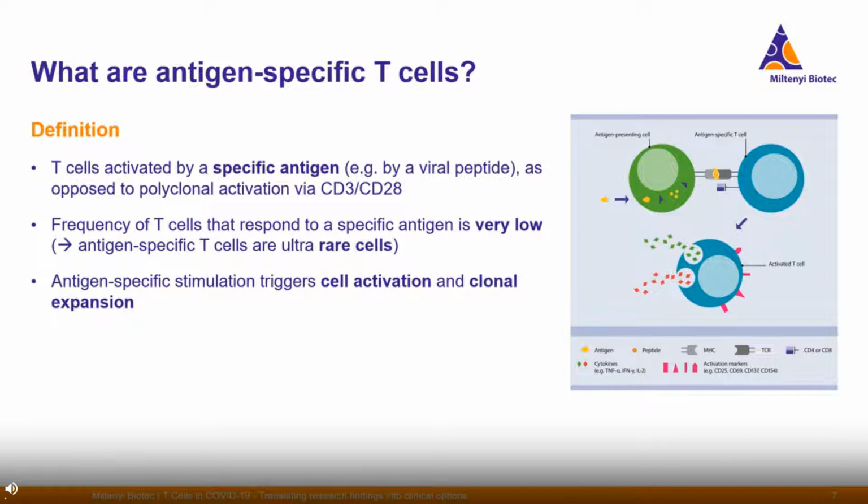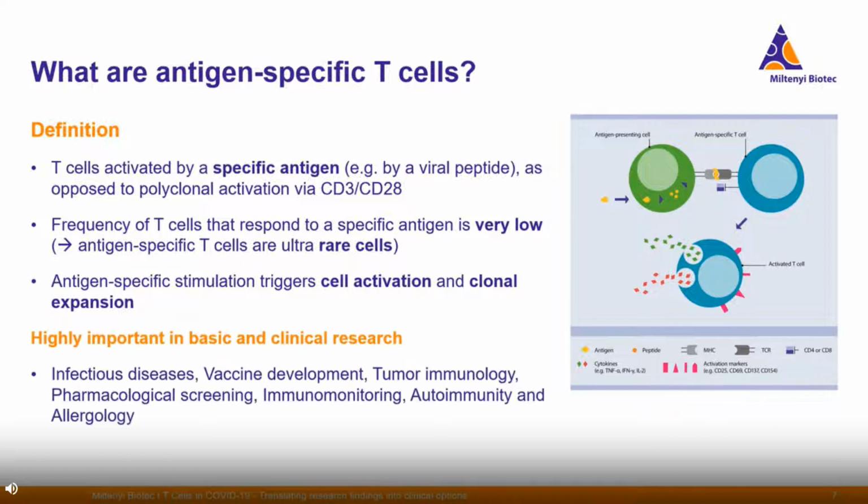Within this large pool of T cells, the actual frequency of T cells that will respond to the specific antigen is very, very low. So we should keep in mind here that antigen-specific T cells are in general very rare cells. The antigen-specific stimulation will also trigger cell activation, meaning the upregulation of certain activation markers like, for example, CD25, CD69, or CD154, and also induce cytokine secretion, like here TNF-alpha or also gamma interferon. Furthermore, these antigen-specific T cells will also expand following stimulation. Of course, their study is highly important in both basic and clinical research, as they play a critical role in various infectious diseases, during vaccine development, or also fundamental in tumor immunology, autoimmune diseases, or also allergic diseases.